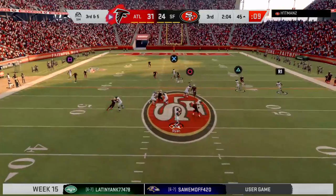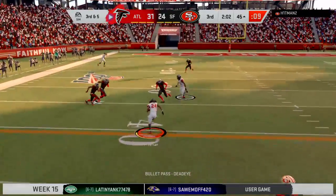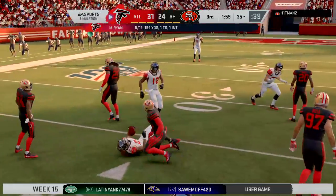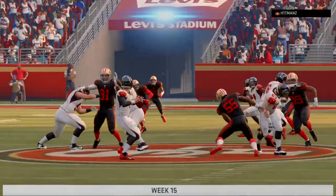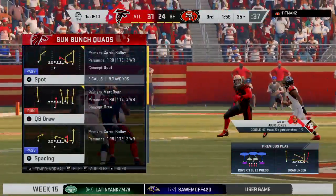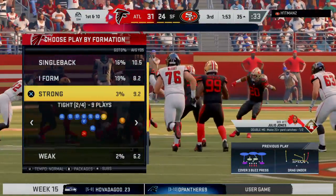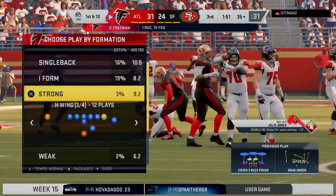From the gun on 3rd down. Ryan gets it off to Freeman. And he's got this down to the 35. And this will move the chains again as the tackle's going to be made at the 49ers' 35. First down, Atlanta.